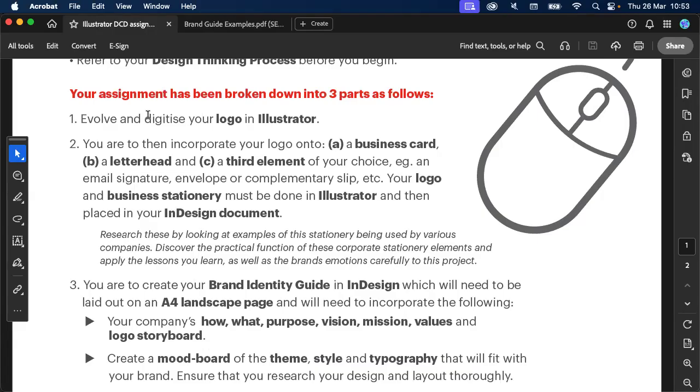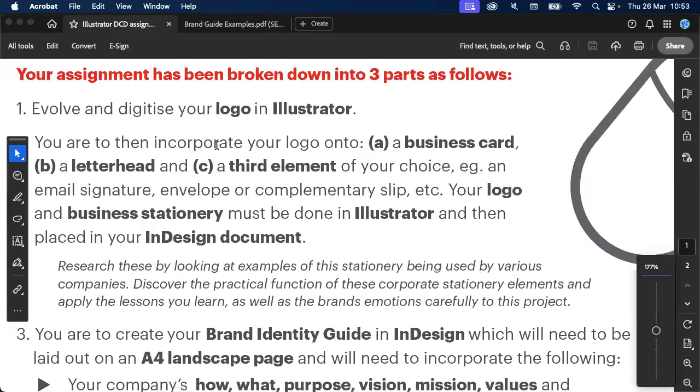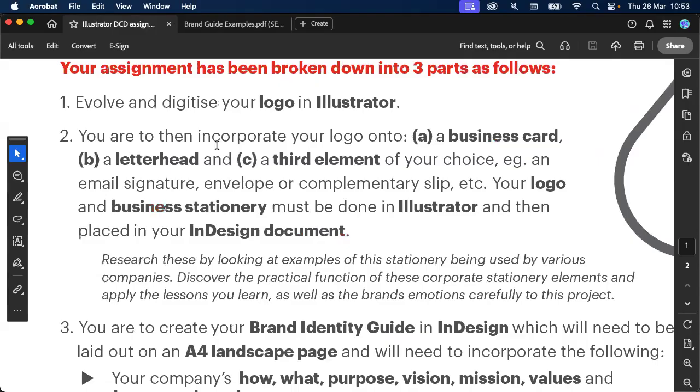So that part is up to you guys, but you must just remember that when you are creating your business stationery, like business card and letterhead, you need to think about bleed. This is all things for print. Your logo, you're not doing any bleed for that because all you're doing is creating your logo element. But your business card and your letterhead, that needs to incorporate bleed because that is something that you would eventually print out and actually hand out to people. So keep that in mind. So parts 1 and 2, any questions about that?